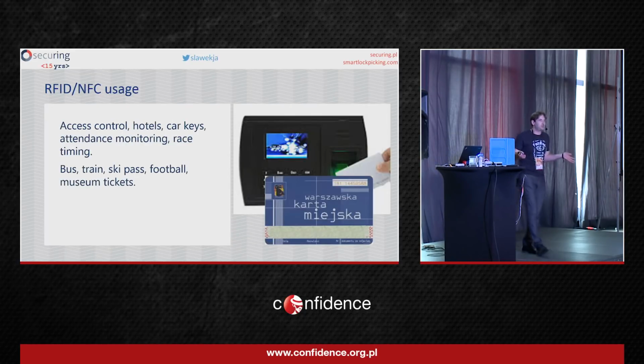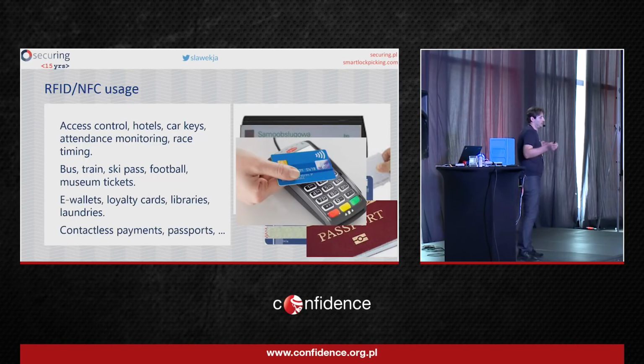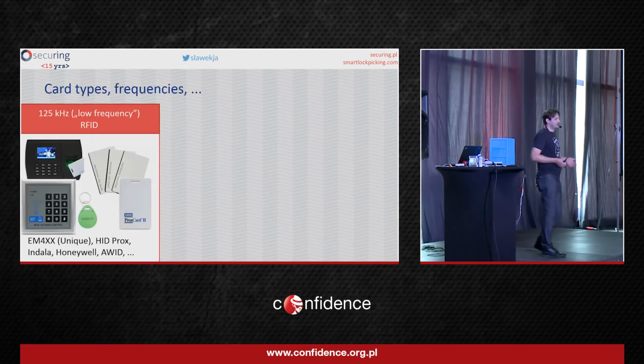I believe you are pretty aware that NFC and RFID are everywhere. They're used for access control, bus and train tickets, e-wallets, loyalty cards, contactless payments, and even tiny tooth-mounted sensors that can track what you eat. But where do we start with these cards?